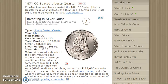The 1871 seated Liberty quarter is very highly sought after, as you can see, because it's Carson City, and these have a base of $1,600 and can be worth up to $115,000. There were actually 3 different versions, so you're going to want to look at which version you have to see what the value will be.